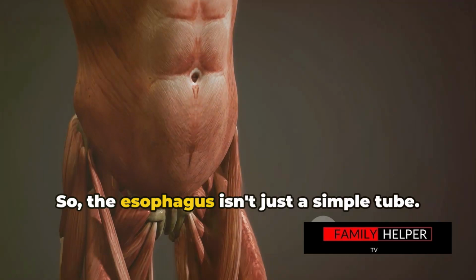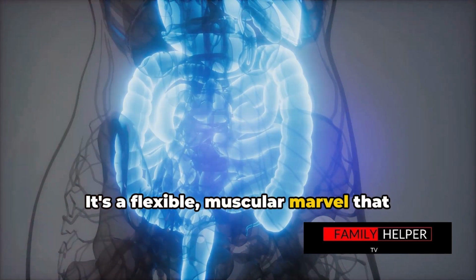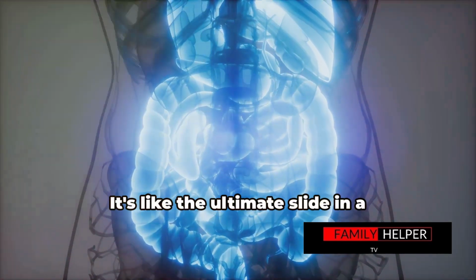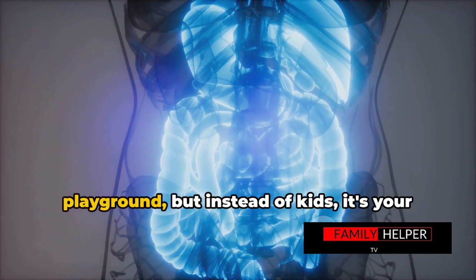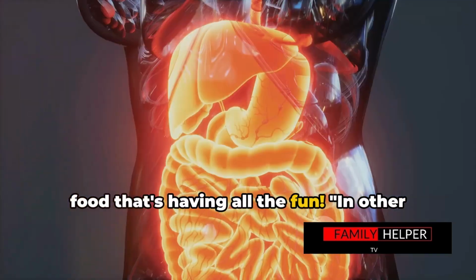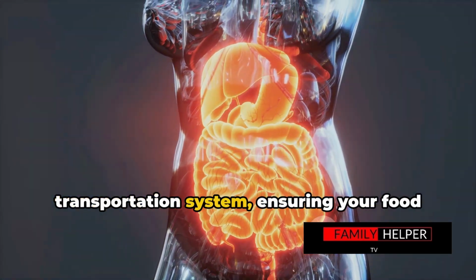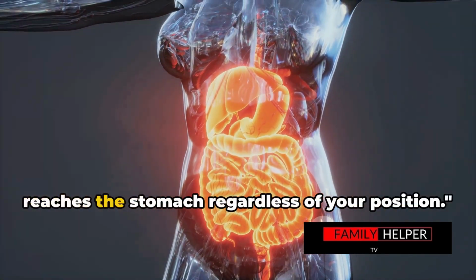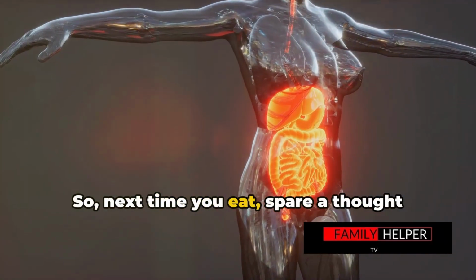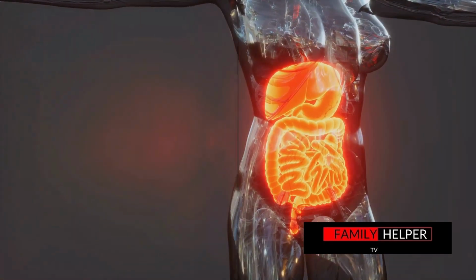So the esophagus isn't just a simple tube. It's a flexible, muscular marvel that plays a crucial role in the journey of food through your body. It's like the ultimate slide in a playground, but instead of kids, it's your food that's having all the fun. In other words, the esophagus doubles as a transportation system, ensuring your food reaches the stomach regardless of your position. So next time you eat, spare a thought for the amazing work your esophagus is doing behind the scenes.